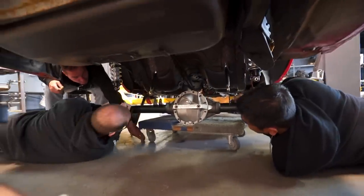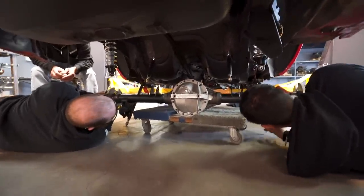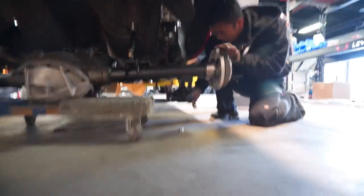Ow! Oh, damn! I almost lost my entire hand right there. Because Suki's impatient and I'm eating. Come here. Low, Suppy, Jesus. Oh my God!